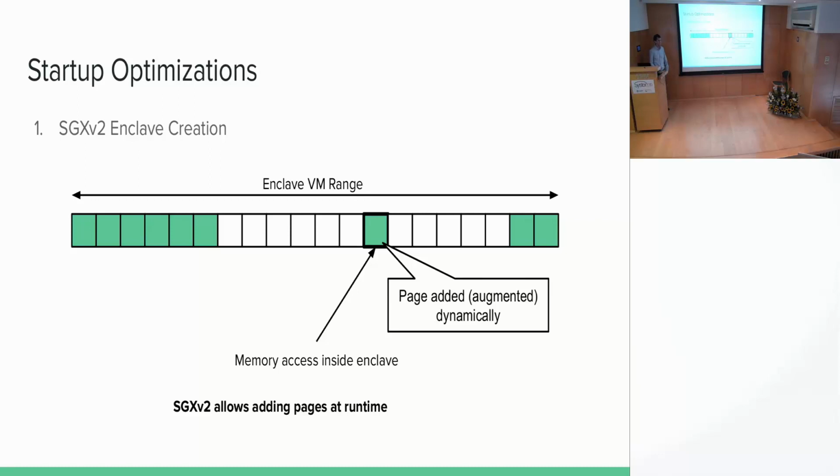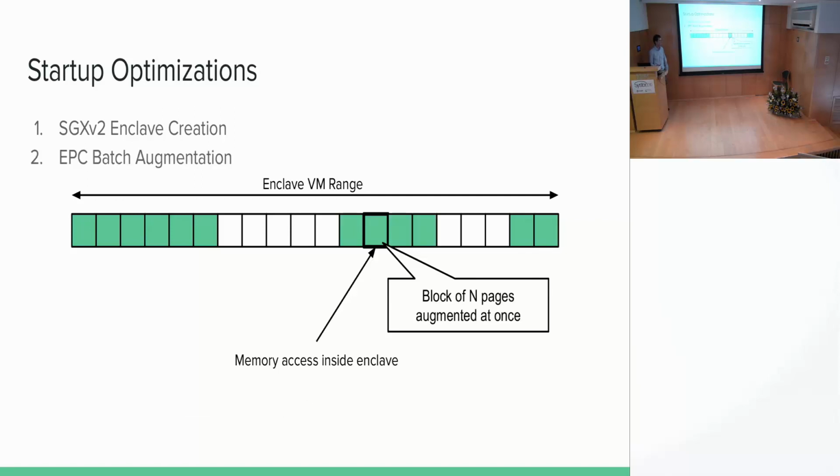At this point, we can investigate additional optimization. Assuming that the memory accesses are highly local, instead of adding a single page to the enclave, we could try a so-called batch augmentation, that is, batched addition of pages, and add a block of n pages instead of a single page.